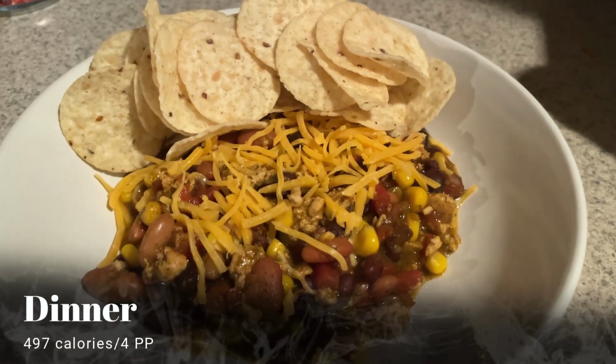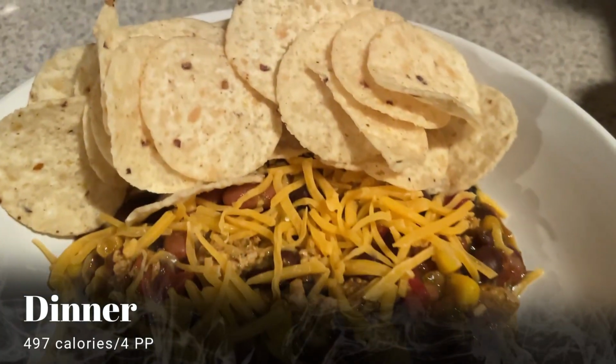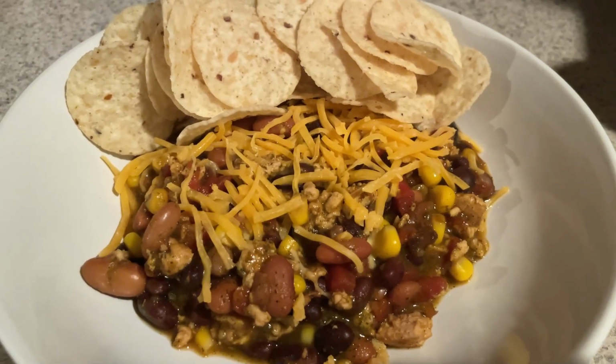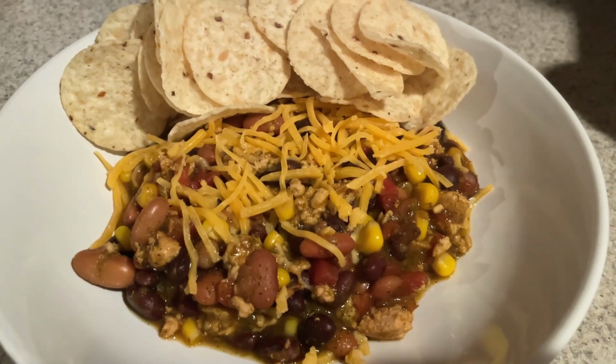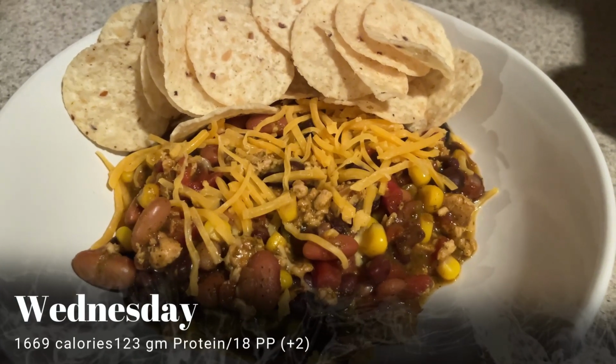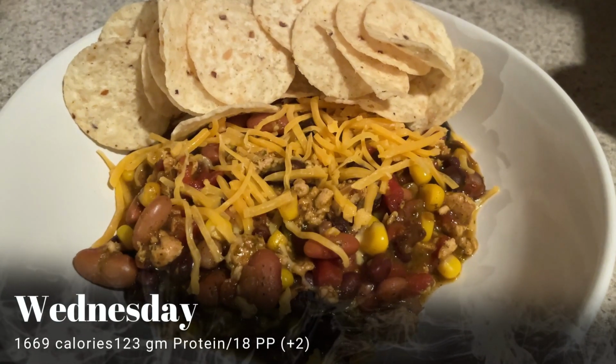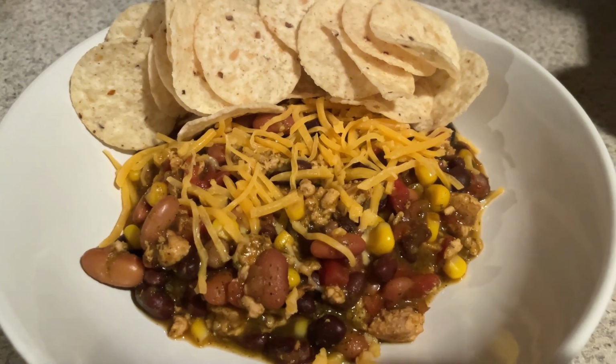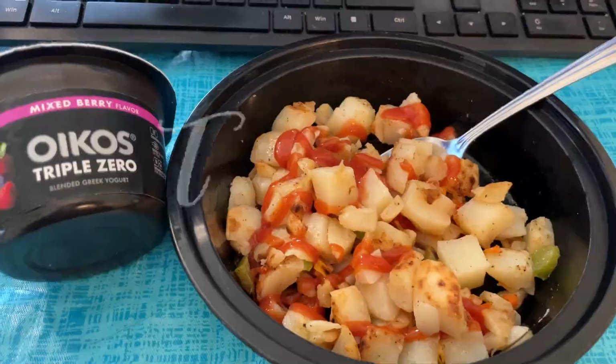Literally just throw it all in the pot, and then you just let it simmer until it's nice and thick and all the flavors have melded together. I added just a tiny sprinkle of fat-free cheese on top, and also have 24 of the bite-sized Tostitos chips. And there's my totals for Wednesday on the screen. Oh my gosh, you guys, so good, so good.